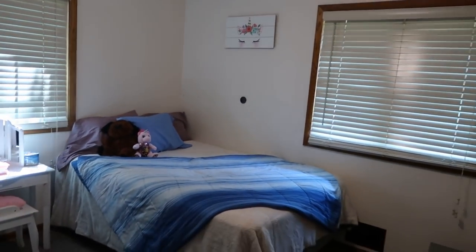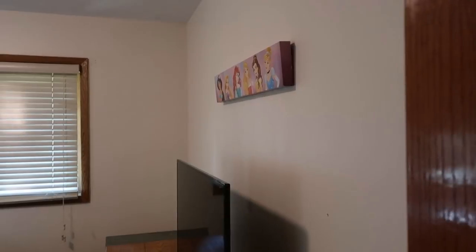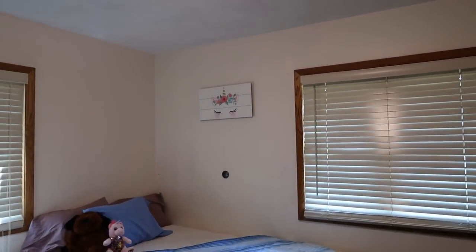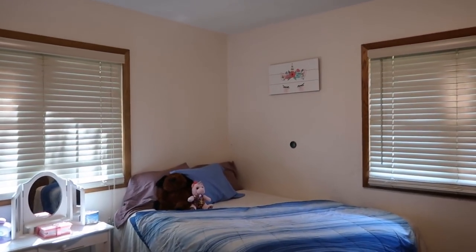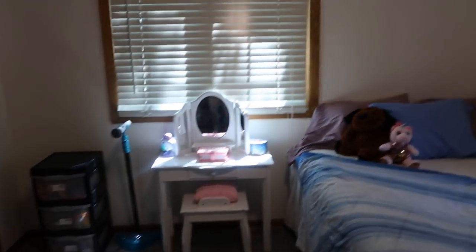And then my son didn't want anything on his walls. She does. I mean, she likes the princess canvas, which I got from Hobby Lobby. I got that unicorn wood artwork from Hobby Lobby as well. And that's really all she wanted. She didn't want the artwork that was over there, and she didn't want the plant over there. I don't know why I kept that plant. It's a fake plant.